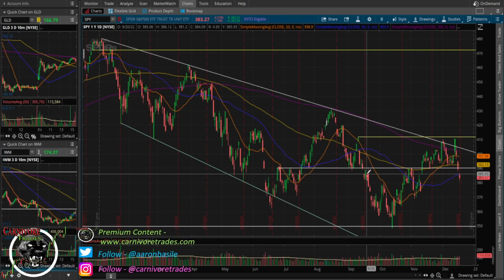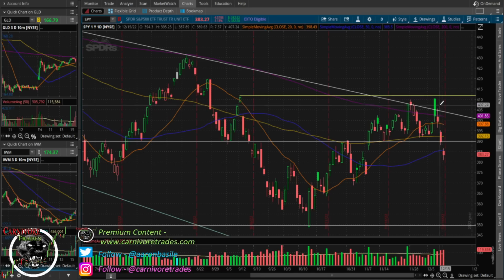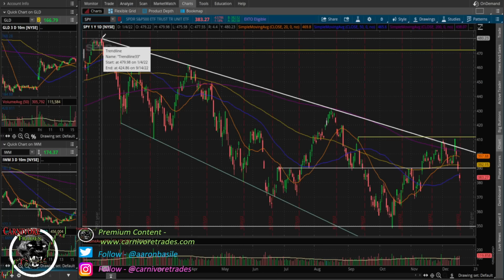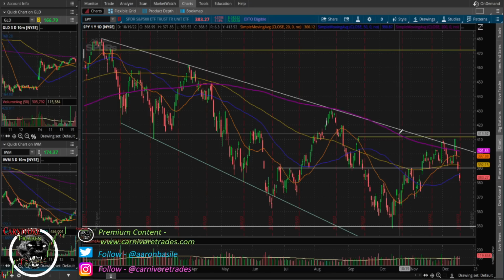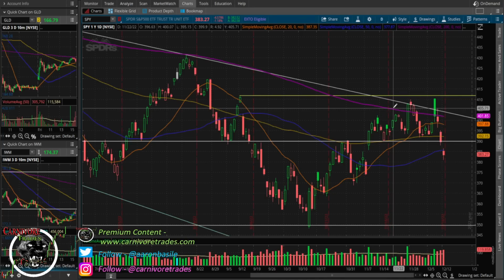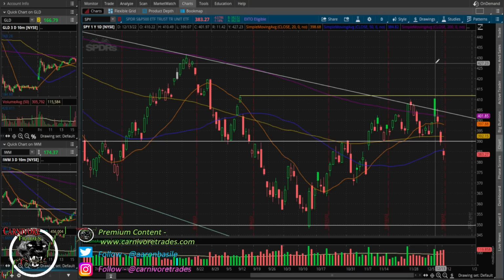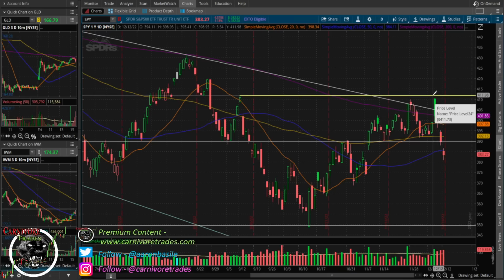Taking a look here at the markets, you can see when we gapped up in that 405 area, we've had this long trend line going back basically a year now, going back to the previous all-time high. And obviously that's been a point of interest. We've been talking about that a lot lately. Whenever you gap above a major level, that's usually kind of like the free pass. You should be able to continue higher and break out.